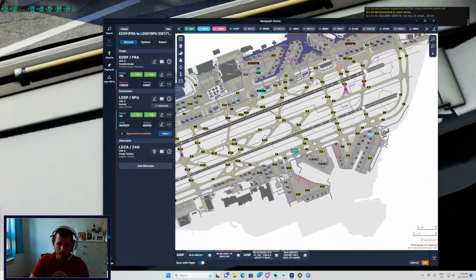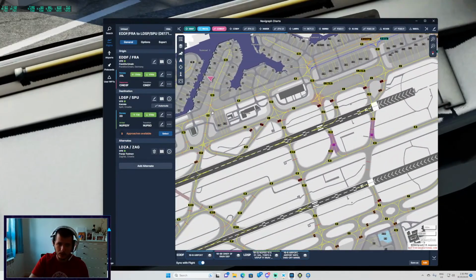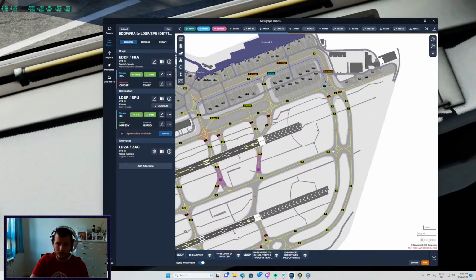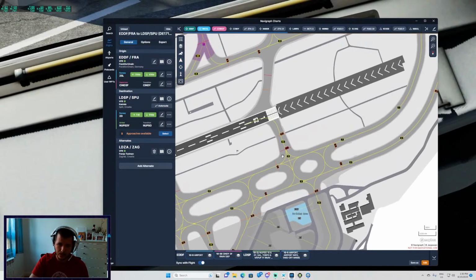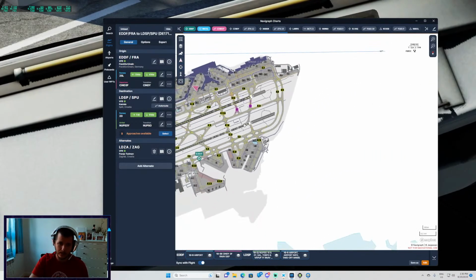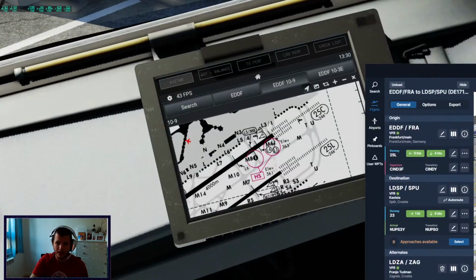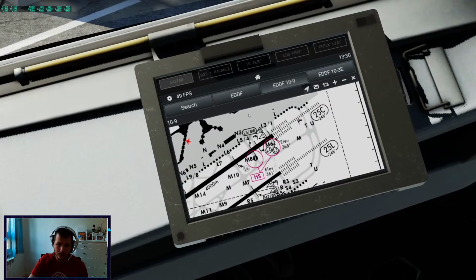Okay, so we'll need to change our plan. So we'll actually go November 3, Lima, Tango, all the way around Romeo and onto runway 25 left. So that's the plan. Okay, we have the plan, yes. That's good. Okay. So let's plan for that.